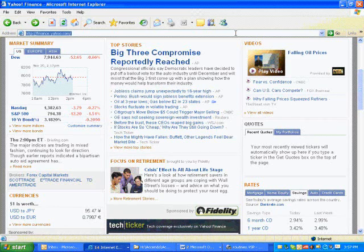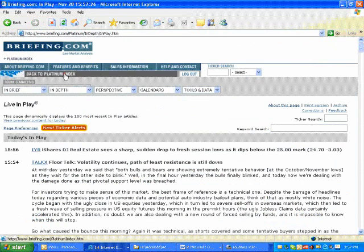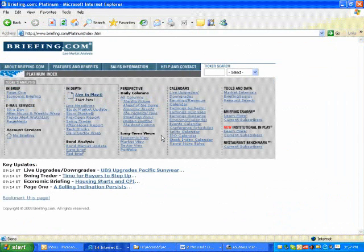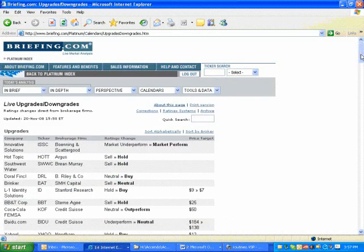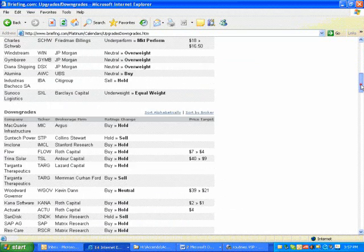But my primary source of information is briefing.com. I have a membership here to briefing.com, and you can kind of see here the different things they have available. But what did we say that we wanted to know? We wanted to know about upgrades and downgrades. Click on that, and I can see what stocks have been upgraded and what stocks have been downgraded.